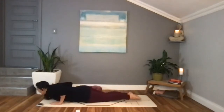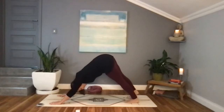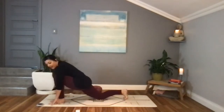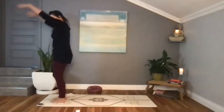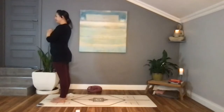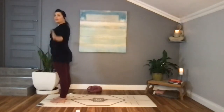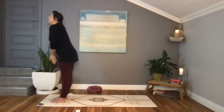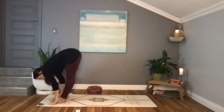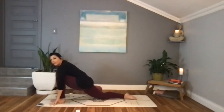Exhale. Inhale. Exhale. Inhale left. Exhale right. Inhale. And exhale. Inhale. Exhale, palms together. Inhale, reach up, arch back. Exhale, palms to the mat. Right leg back. Right knee on the floor, look up.